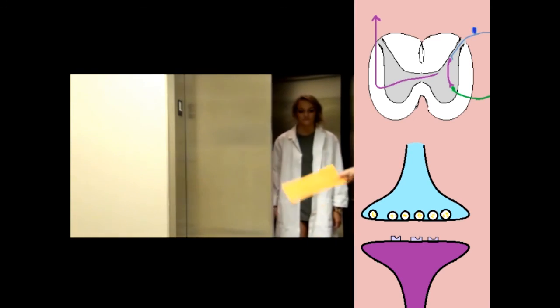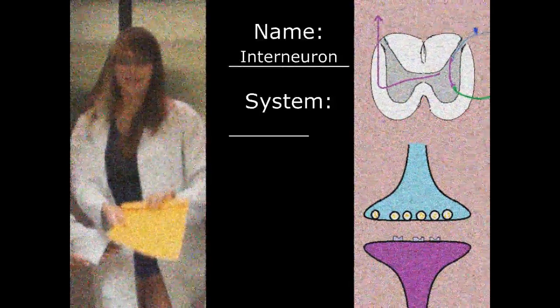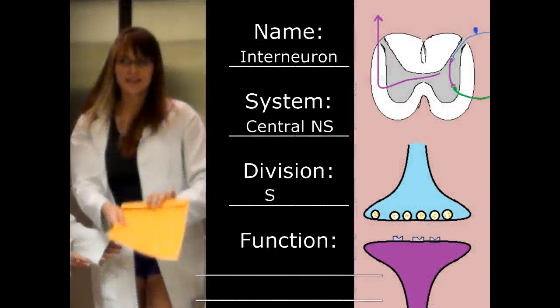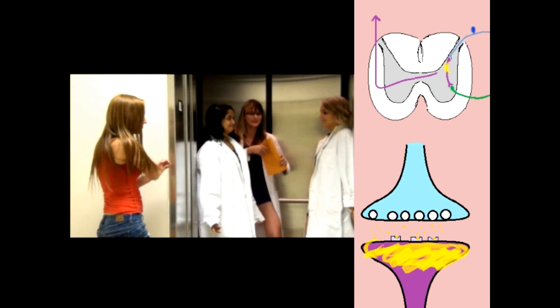But oh no, the superheated railing activated the nociceptor, causing a reflex loop, which occurs when an inner neuron intervenes, triggering a thoughtless reflex action.